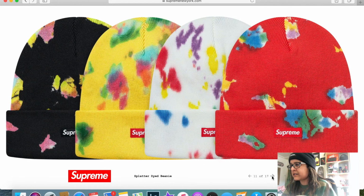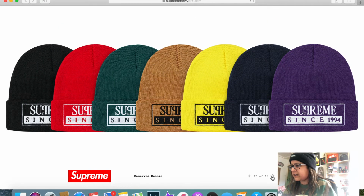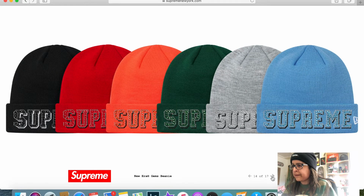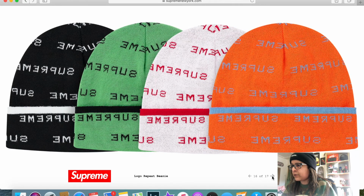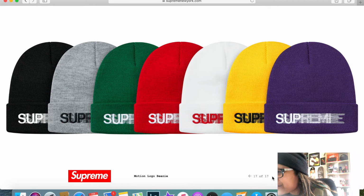Beanies, splattered dye beanie. Quite like that. Quite like that yellow. That yellow's nice. New York beanie, no thank you. Reserved beanie, no. Absolutely not. Gem beanie. And the overdye beanies. I quite like that splatter one. Logo repeat beanie, no, no, no.